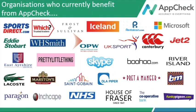Just before we get things going, I think it serves to provide a little bit of credibility for those who are not too familiar with AppCheck. We're working for a wide range of organizations, from public sector all the way to more well-known retail brands. And we quite recently brought on board, which has been exciting for us with the whole COVID-19 thing, NHS England, amongst other NHS trusts we currently work with. That's really a plus one we're happy to be working with, with everything going on at the moment and the increase in attacks we have been seeing.